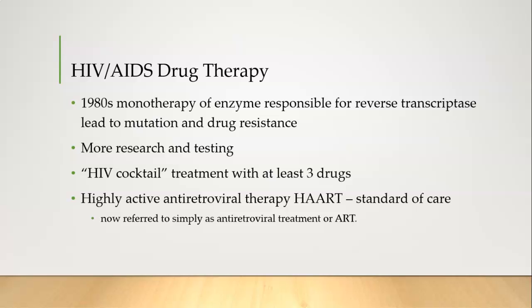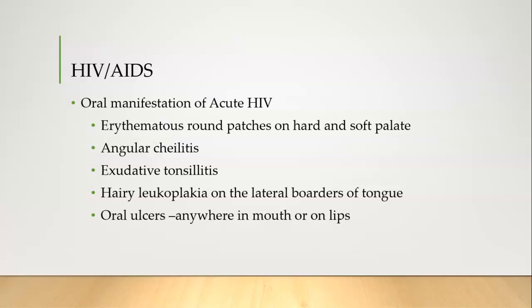Treating HIV as soon as it is diagnosed, rather than waiting for complications associated with immune dysfunction or a decrease in CD4 counts below the threshold, results in better outcomes. So during acute HIV, during the initial phases, some oral manifestations that can be present are erythematous round patches on the hard and soft palate, angular cheilitis, exudative tonsillitis, hairy leukoplakia on the lateral borders of the tongue, and oral ulcers pretty much anywhere in the mouth or on the lips.